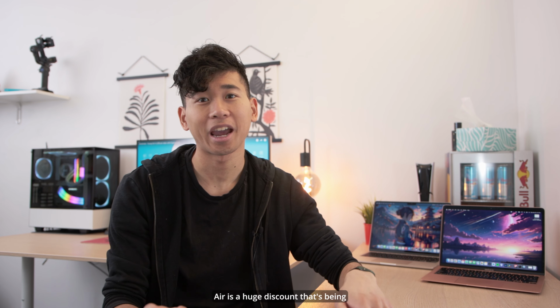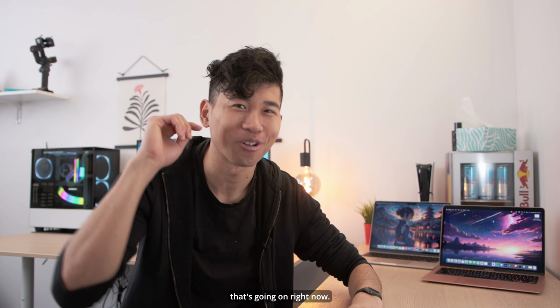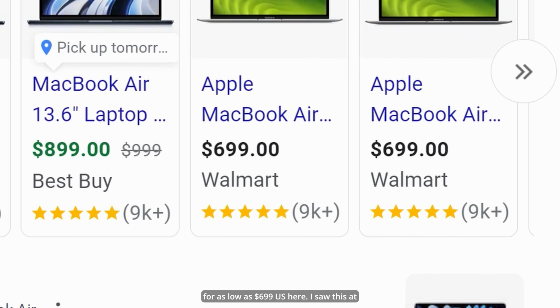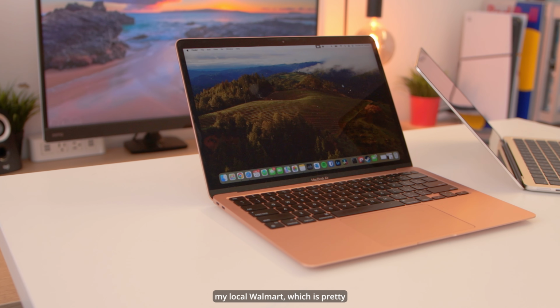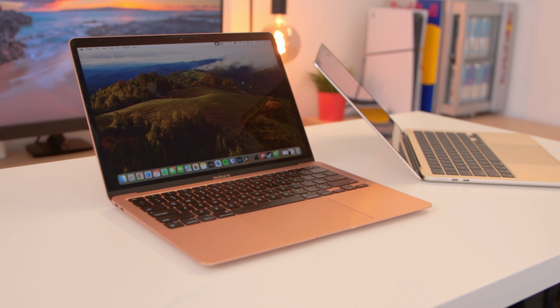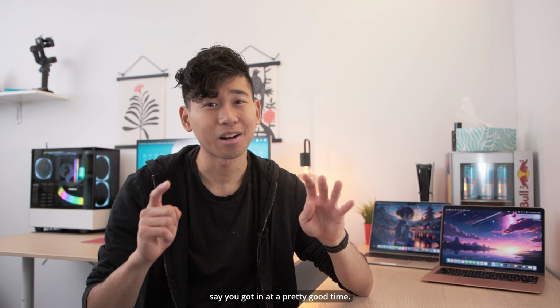I believe the best feature of the new M3 MacBook Air is a huge discount that's being applied on the M2 and the M1 MacBook Air that's going on right now. For example, the M1 MacBook Air is going for as low as $699 US here. I saw this at my local Walmart, which is pretty unprecedented. I never saw a MacBook go as low as that. So if you did manage to pick one up, I'd say you got in at a pretty good time.